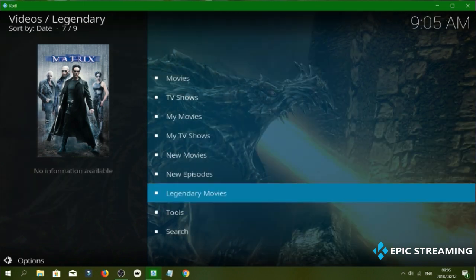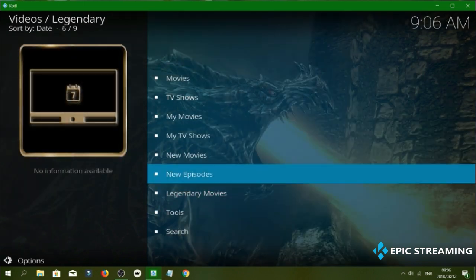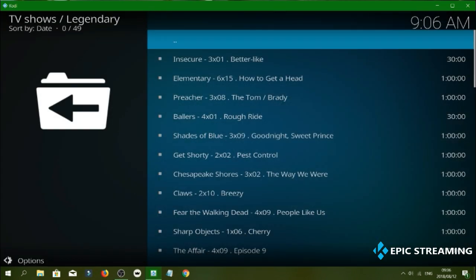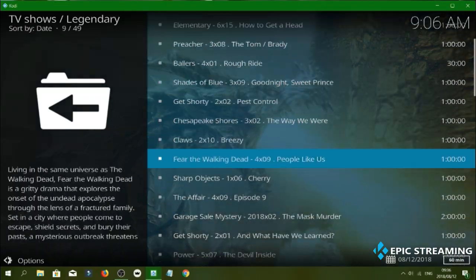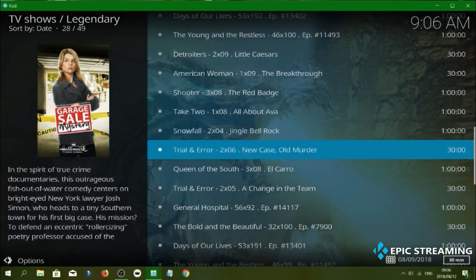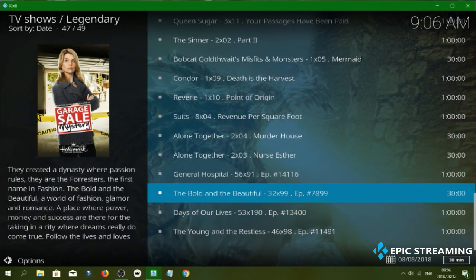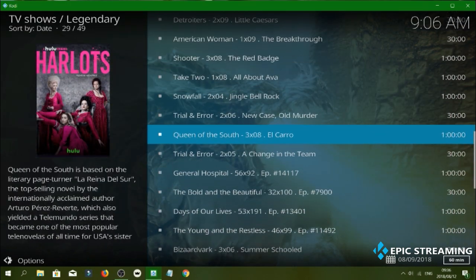Guys, so it's a great add-on. As you guys know, let's try new episodes. So as you see, it picks up all the latest episodes that are out, and they work flawlessly, just like our Exodus works. It's a great add-on to add to your Kodi device and to keep you streaming well.